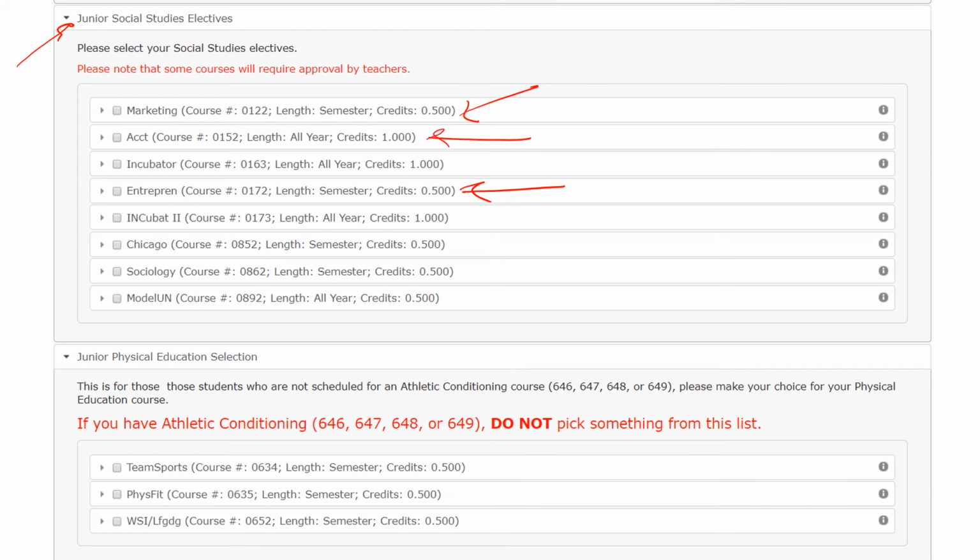As juniors, you're also invited to take accounting, learning how to balance books in a business and learning journal entries and ledger accounts to enter into the business world. You can also take Incubator if you wish to do so. Incubator 2 is for those students who are in Incubator 1 already and will have a viable product to move into Incubator 2. And then we also offer Chicago and Sociology as courses that are available to juniors. And Model UN is a special course that is the club that has the involvement with doing the competitions, with doing the conferences, typically on weekends. There is an additional cost that's factored in there. That information is on your information circle by clicking on that.